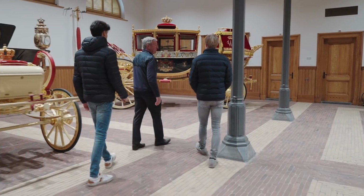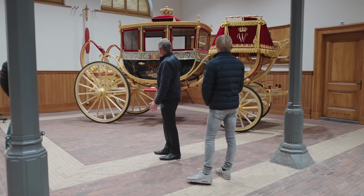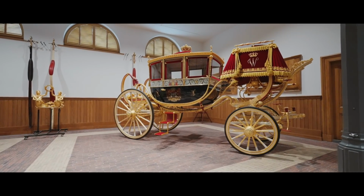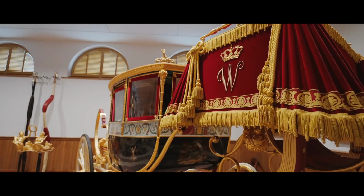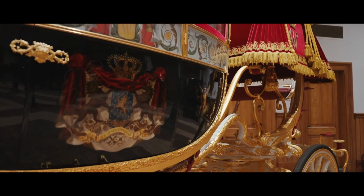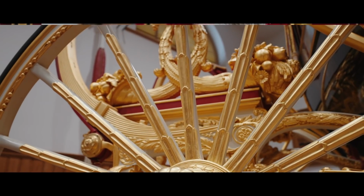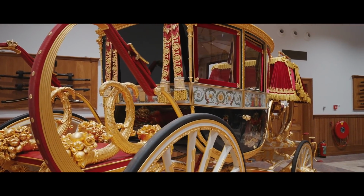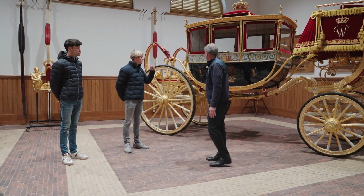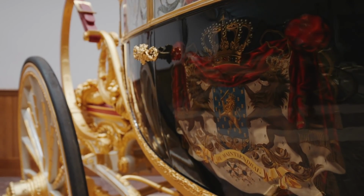But here in the big collection of the different carriages, you see one of the most important carriages. It's the glass coach. It's a carriage which was built in 1826. It's one of the oldest carriages here in the collection, but still in use. We did a restoration years ago, and now every year it's in charge at the opening of Parliament. And this is all handmade, correct? Handmade and painted. It's still the original paintings on it.